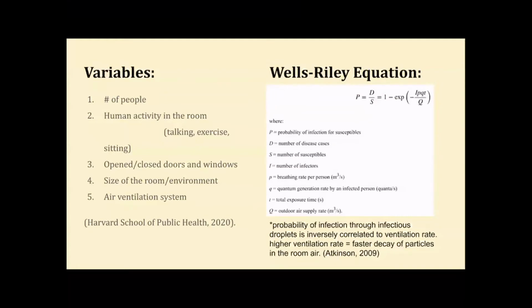The Wells-Riley equation shows that the higher the air ventilation rate, the more rapidly particles will decay in the air. The probability of infection through airborne viruses is inversely correlated to the ventilation rate. This equation shows that there is a relationship between air ventilation and the rate at which airborne virus particles disperse and decay in the air.